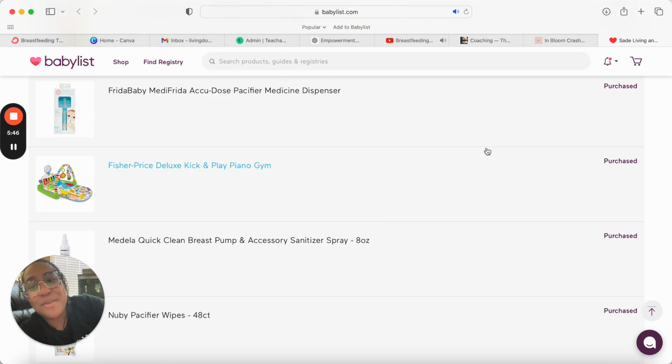And then the Fisher Price Deluxe Kick and Play Piano Gym. The songs on this are a bop. My husband and I had the best time listening to these little songs replay as our son used to play and kick on that. So I like that one. And it lasted for a long time.